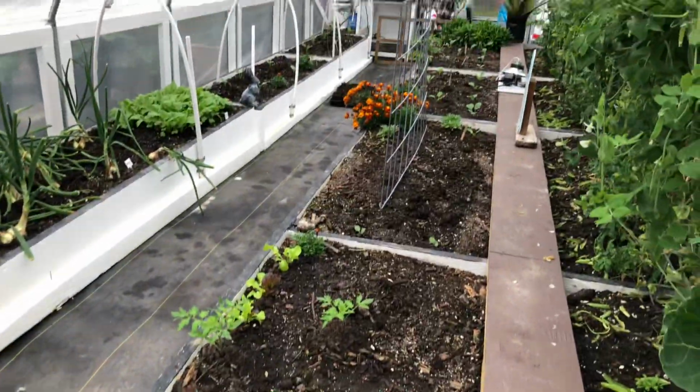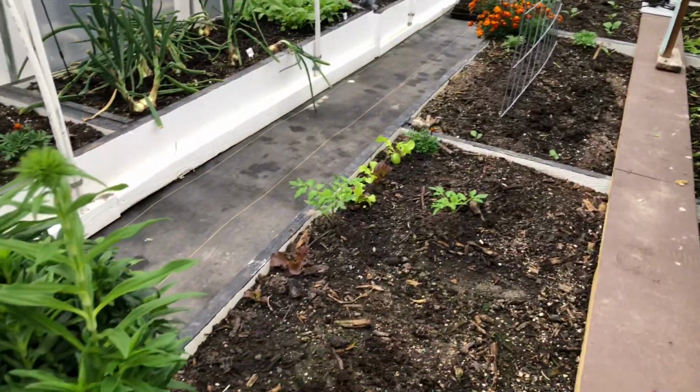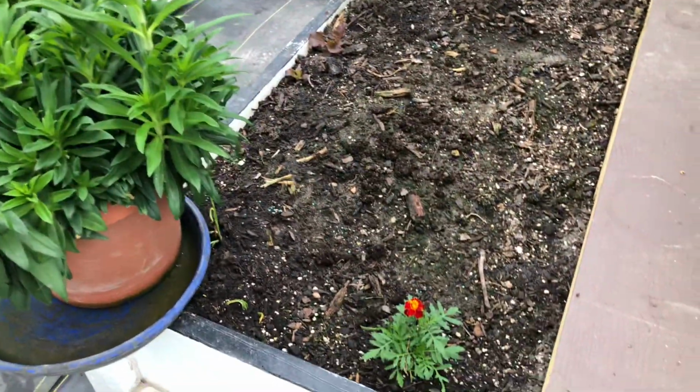But this is the greenhouse. Just want to give you a quick view. Things are starting to jump in here again. Before long, it's going to look like a jungle.